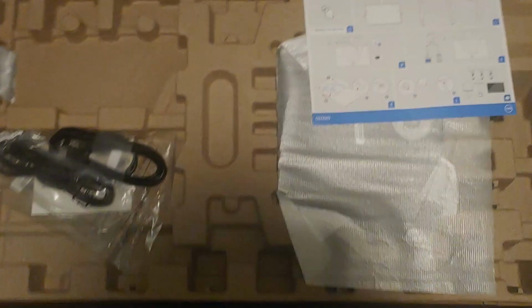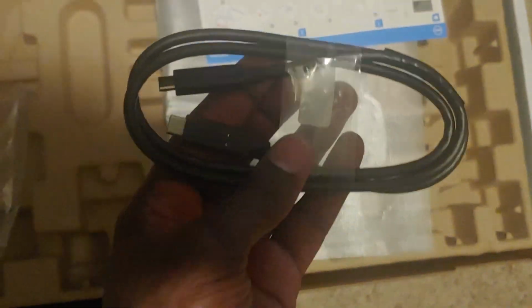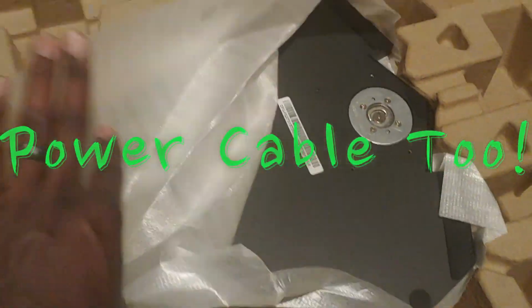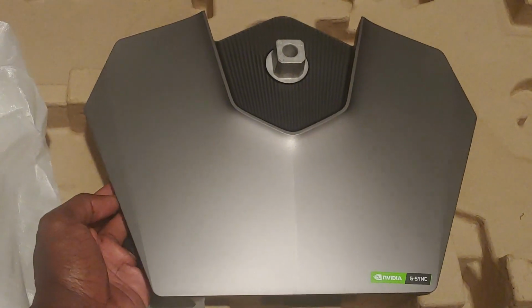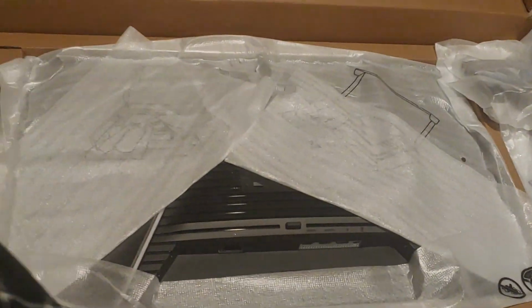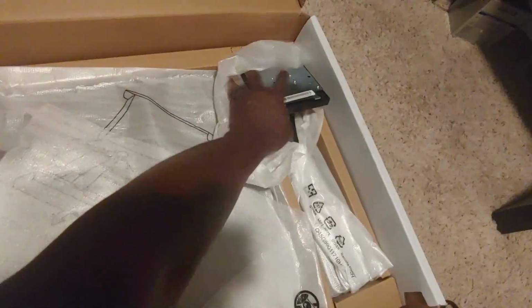Now, when we get to the unboxing, this monitor did come with a DisplayPort cable and a USB-C cable, neither of which I will be using because I have my own aftermarket DisplayPort cable that I am going to stick with, and my PC is not set up to output to USB-C without some sort of converter involved. So it was nice to have it come with these cables, but I will not be making use of them.